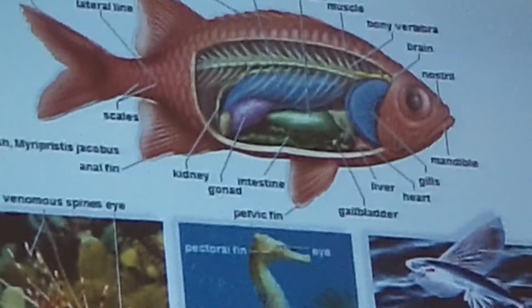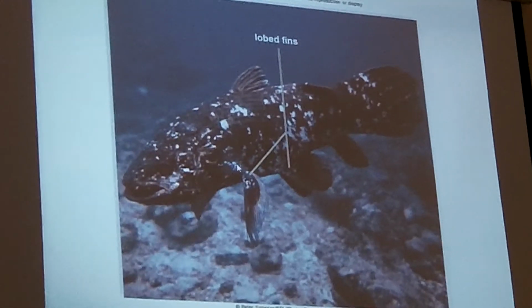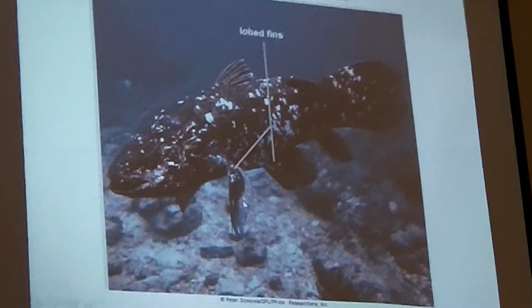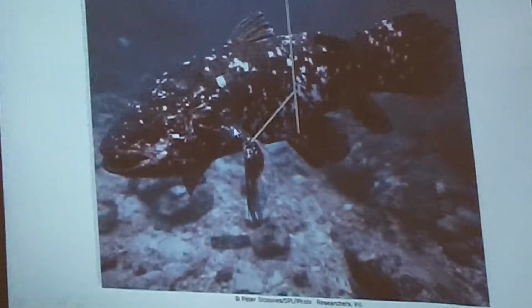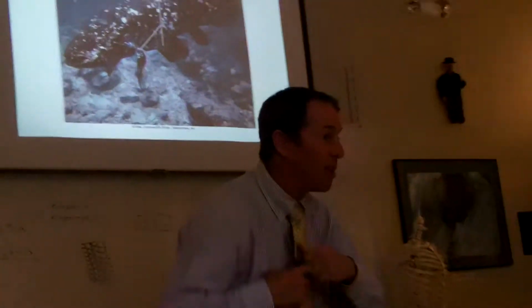these fish did really well. A few of them evolved lobed fins. That's muscle and bone inside the fins. And those lobe fins can be used to crawl around on the bottom of the ocean.